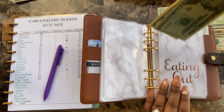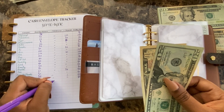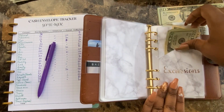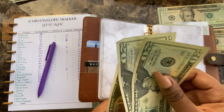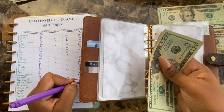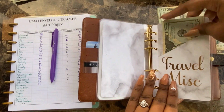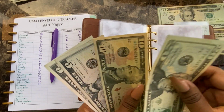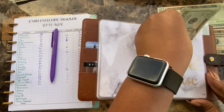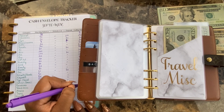Next up is eating out, and remember, these are all for just traveling, this whole notebook of cash, and that's $30. Excursions, 20, 40, and 50. Not adding anything to it this time. And last but not least is travel miscellaneous, 20, 30, 35, 40. This is my favorite cash envelope, y'all. 40 bucks for the surprise purchase you always have to make. Not adding anything to it, and 40.